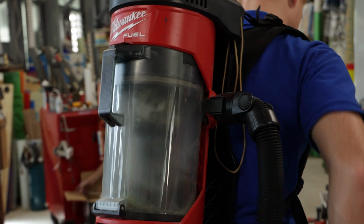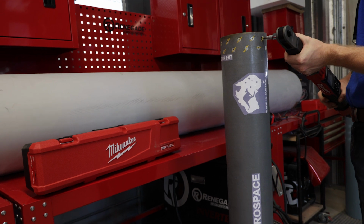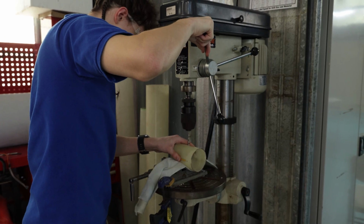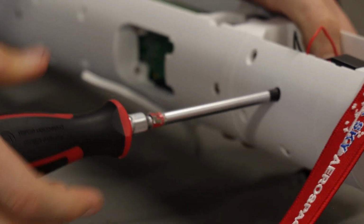We've gone from corded tools to cordless tools. It's such an amazing change. We don't have cables in the way, so to remove risk, we now can take tools out on site. Just making the whole process a lot easier. I can use Renegade drill press. I'll be using the Milwaukee cordless drill, some screwdrivers, tap and die set.